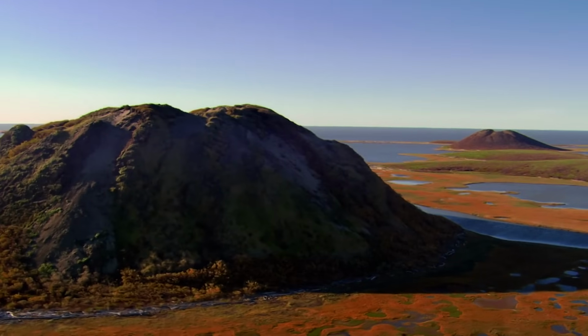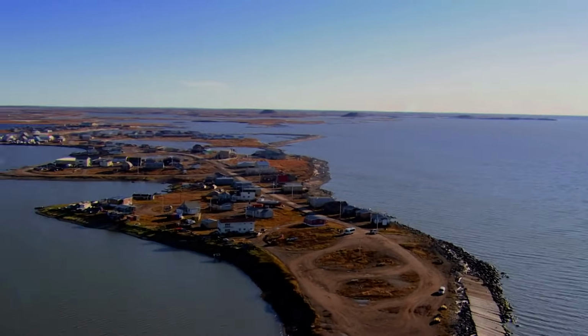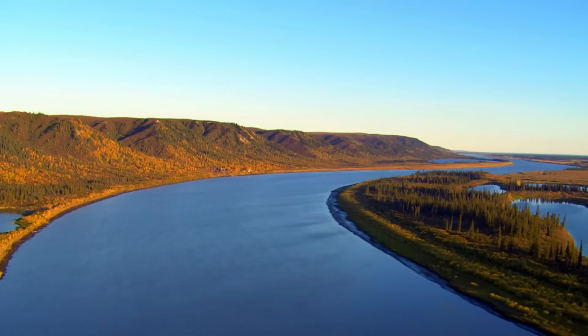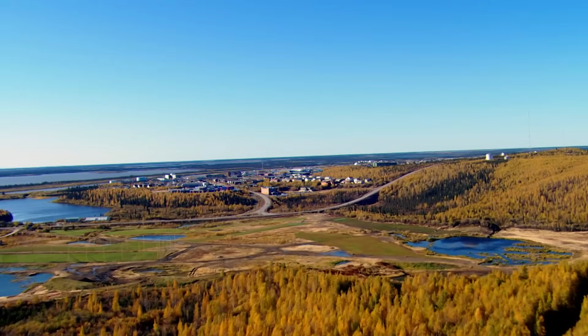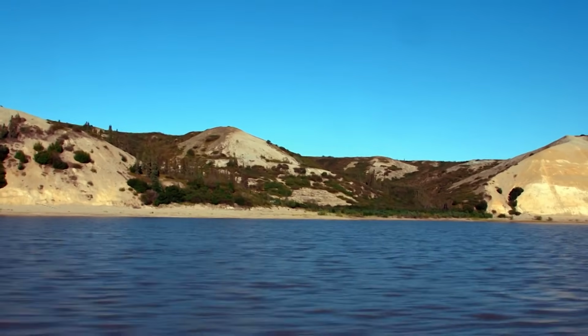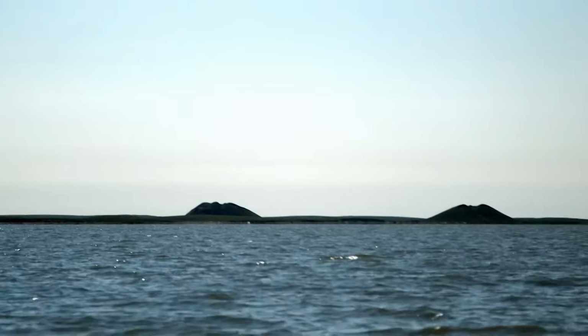Northern Canada's Mackenzie Delta region. From the vast expanse of the Tuktoyaktuk Peninsula to the mouth of Canada's largest river and the town of Inuvialuit and beyond. Exploring inland Arctic waterways. The Mackenzie River system is our highway from one community to the other.